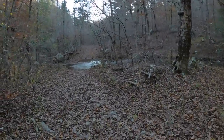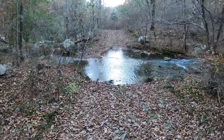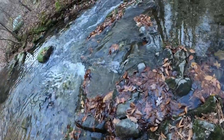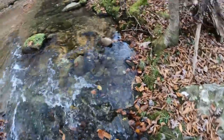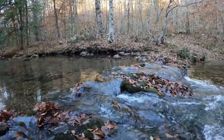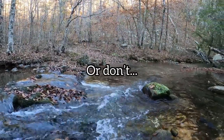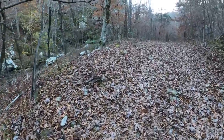All right, crossing number 2. And it may be a little deep for my shoes because I forgot my boots. And hope I don't fall. Look how clear that is. All right, cool. Okay, made it across number 2. 2 more to go.